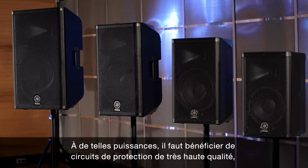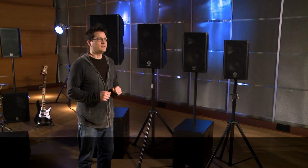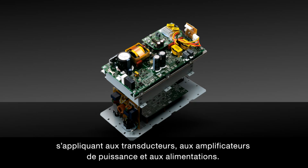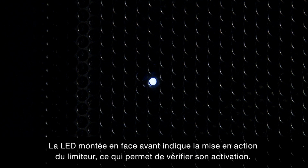These kinds of power ratings require top-quality protection circuitry to ensure that there is power that lasts and never lets you down. The DXR series provides extensive DSP control protection, which protects transducers, power amplifiers, and even the power supplies themselves. The front-mounted LED shows the limiter activity, so you can clearly see when the limiter is in use.